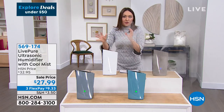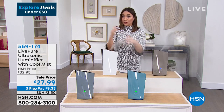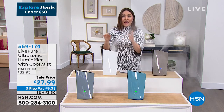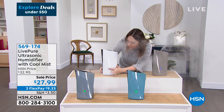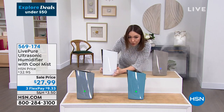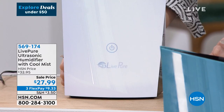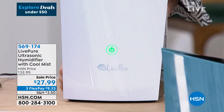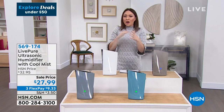How beautiful the colors that we have here. I want to let you know the runtime is up to 7 hours. So that's a good overnight if you want to leave this on overnight when it's making no noise. It is one button, and that's that sound that Vonnebelle was talking about. It's a one button. It's either low, high, or off. I mean, it couldn't be simpler. Easy to use, one button operation on this. The light is also gonna tell you when the water is going low on this.